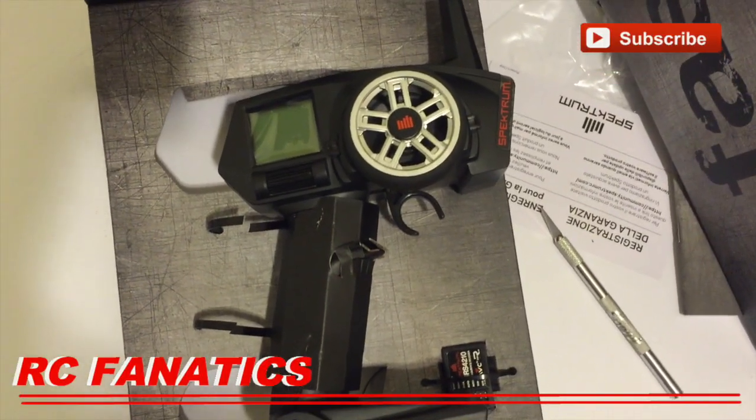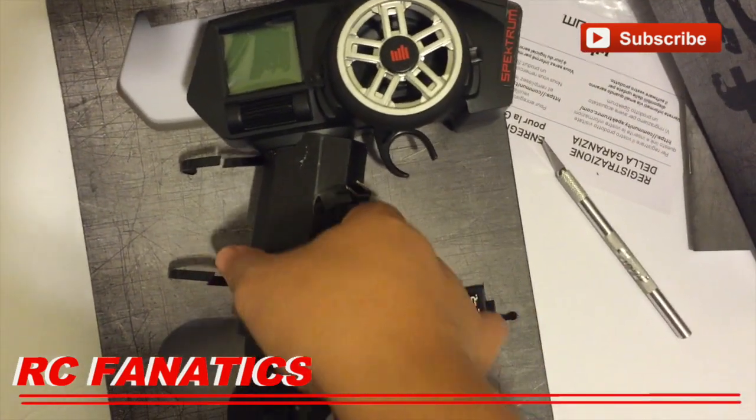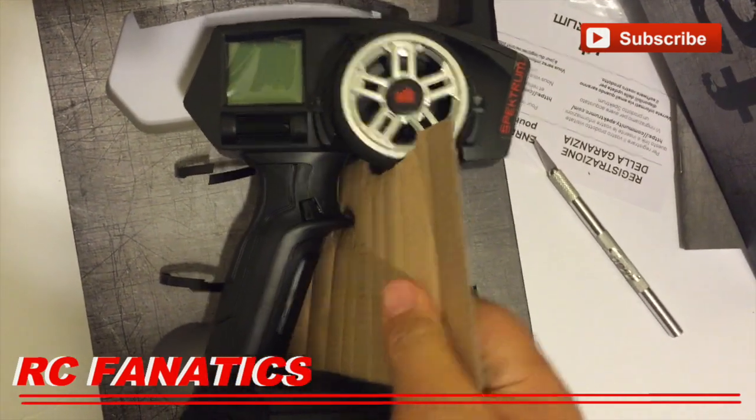Okay guys, thank you for waiting. I just cut the zip tie off. So I want to show you, I put the batteries in. Now I'm going to show you all the functions.